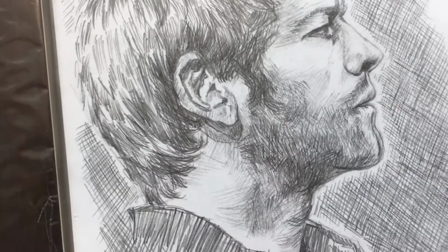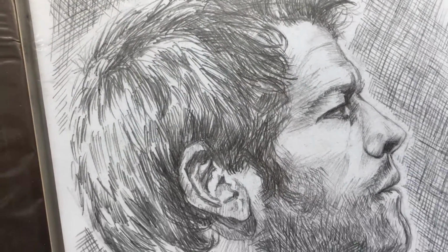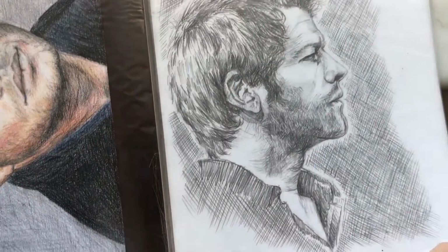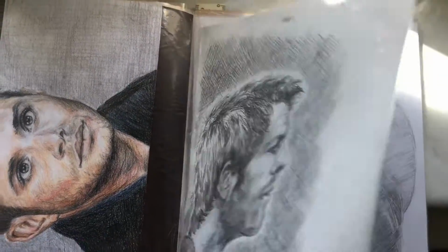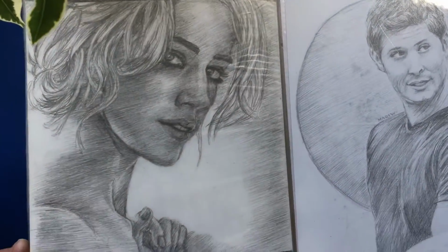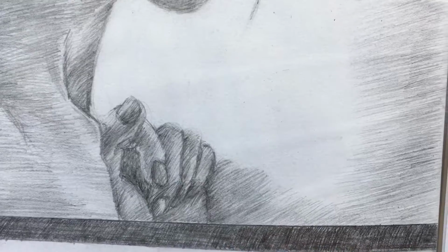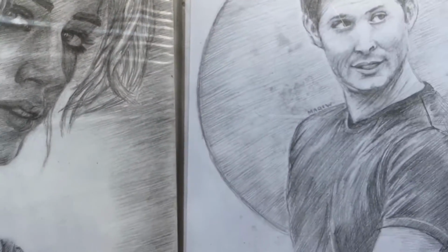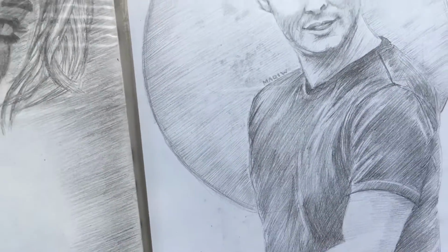Look how much cross-hatching I've made here. I really like him. I think it was already 2015. Oh, I wish I had put the dates on them. Amber Heard once again. Look at this broken hand, but so much cross-hatching. How could I even manage to be so patient?